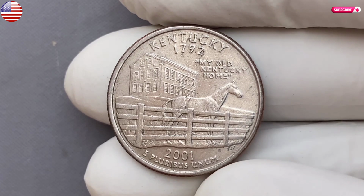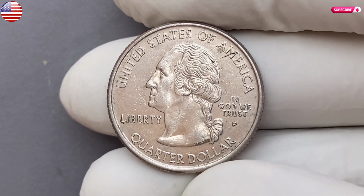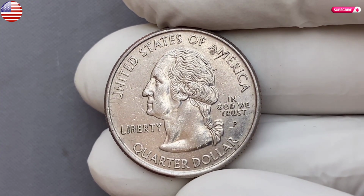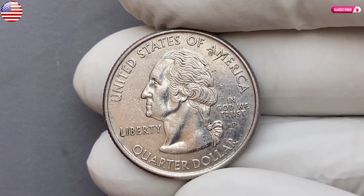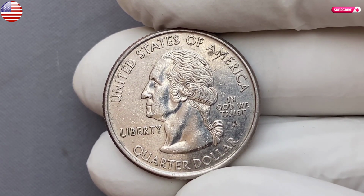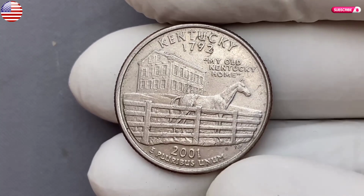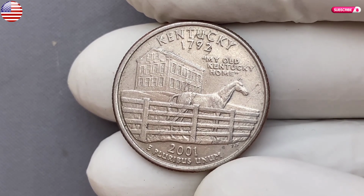There are also die cracks, which show up as raised lines across the coin's surface due to a break in the die. These cracks can sometimes form across the horse or mansion, making for a truly one-of-a-kind coin. And don't forget the broad strike error, where the retaining collar that gives the coin its shape malfunctions, allowing the metal to spread out unevenly. These coins look warped or stretched, and while they may seem damaged to the average person, they're actually collector gold.